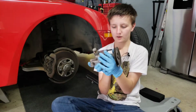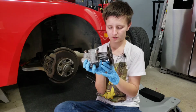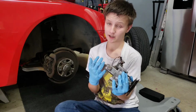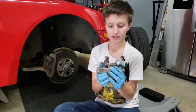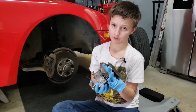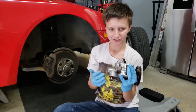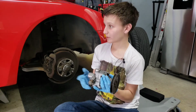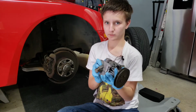So we have our rebuilt power steering pump right here. It's hopefully as good as new. It was actually pretty easy, and if I can do it, you can do it. We saved a lot of money. A new one from Porsche, if they have one, because this car is like 35 years old, fact check me if I'm wrong, would cost around 200 or more. But I am really proud of how this came out. Hopefully it works and didn't blow up.